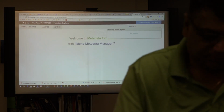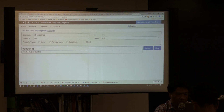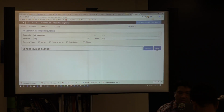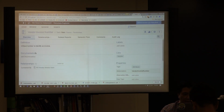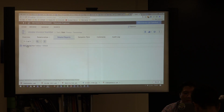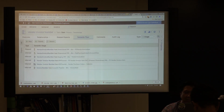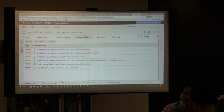If I search for an item here, I'll search for glossary. I'll find relationships that are contained. I'll be able to see related reports. This particular term, business glossary, is related to this report. I can see semantic flow. So if I click on the diagram here.